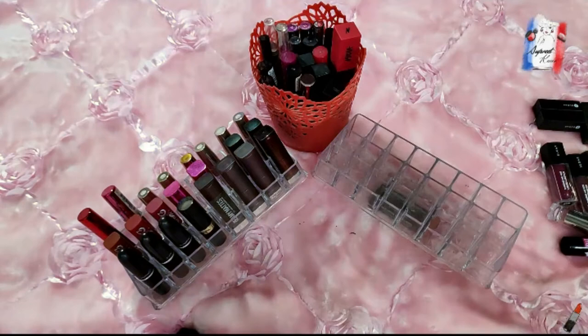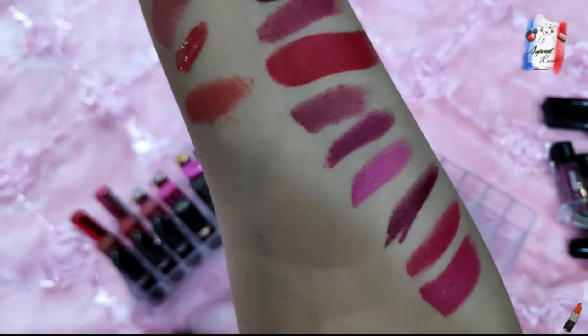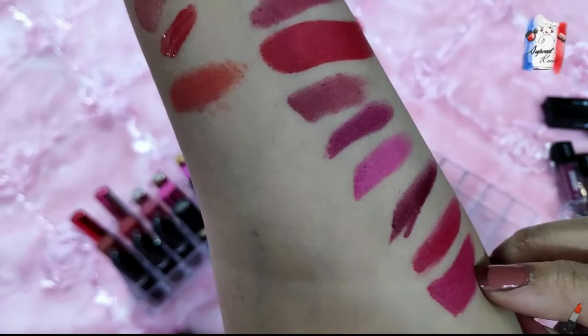And the shade 38 is very beautiful shade, which is little similar, not that similar, but little similar to Deep Pink from L18. So this one is Blue Heaven 38. This one is L18 Deep Pink. Shades look similar on my lips.